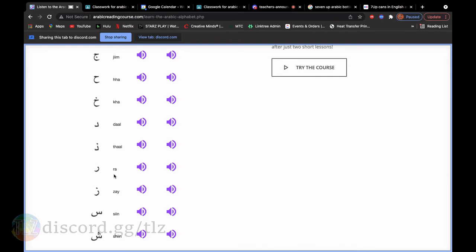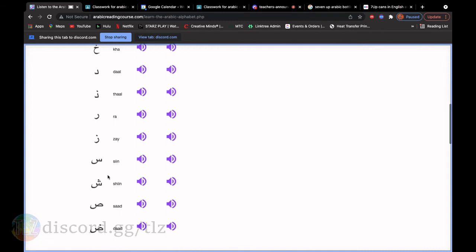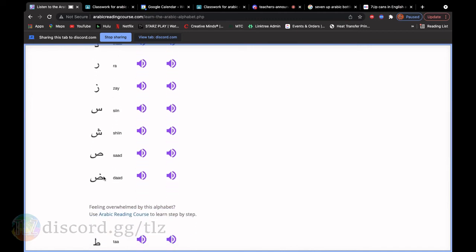This one is ra. You have to roll your R's when you say it. This one is za, and you pronounce it like how you would pronounce zoo. It's basically Z. This one is seen. You pronounce it as sa, like the S in English, like if you were to say see or sat. This one is sheen. You pronounce it as sh, like should, or shoulder.